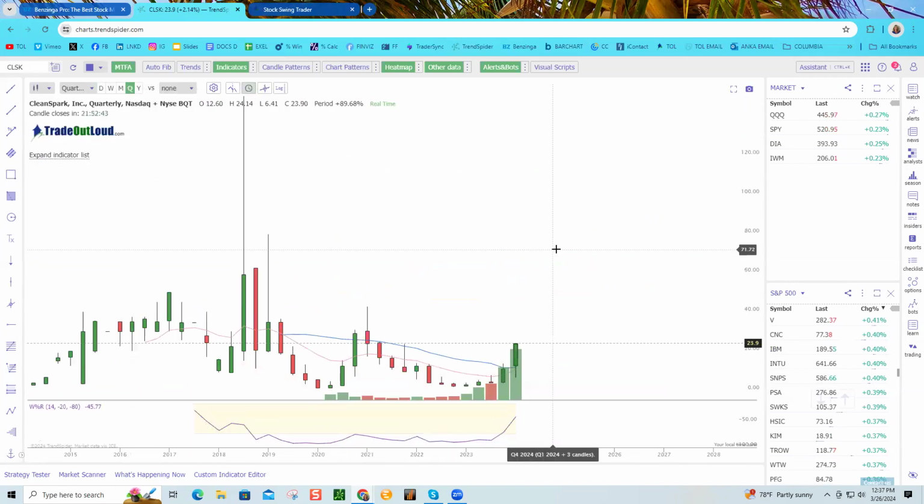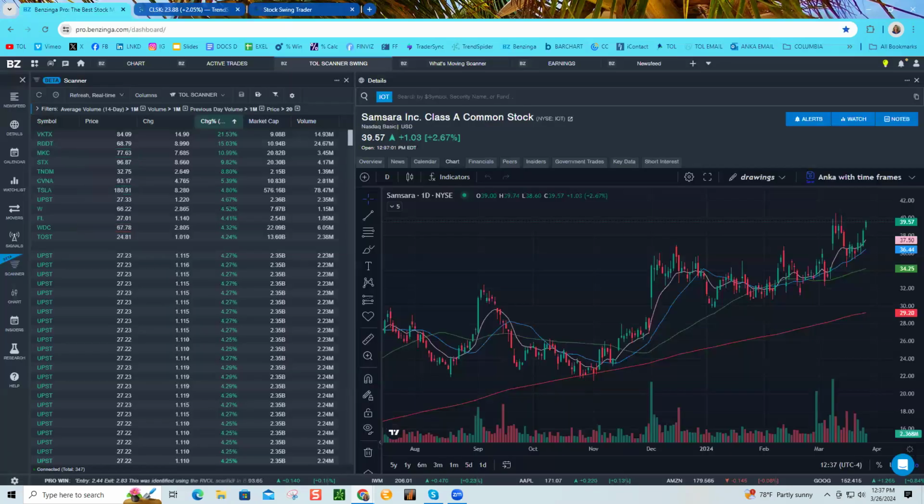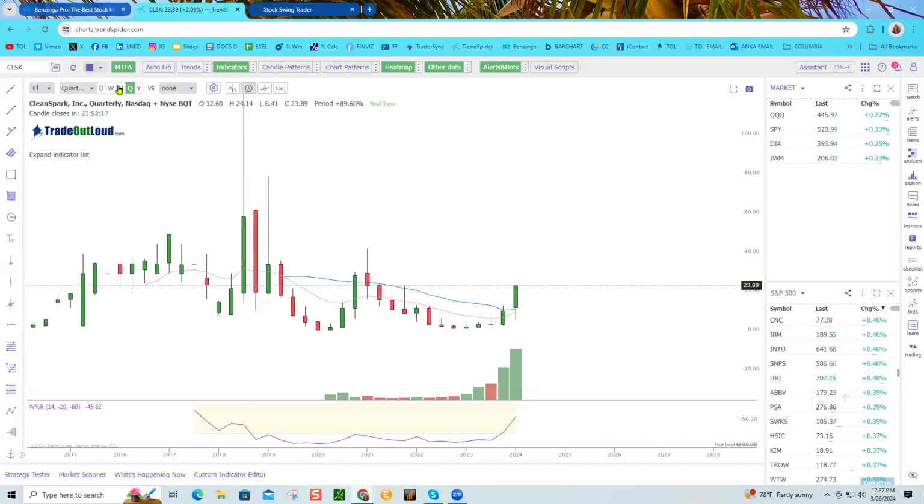If I go to the quarterly chart, you can see that it has a nice rounded bottom. It has a little bit of a higher low compared to the prior low from 2020. And it has a really massive short squeeze potential into the $36 to $40. In fact, in CLSK I have first targeted $34, $36, and $40. These are my targets.